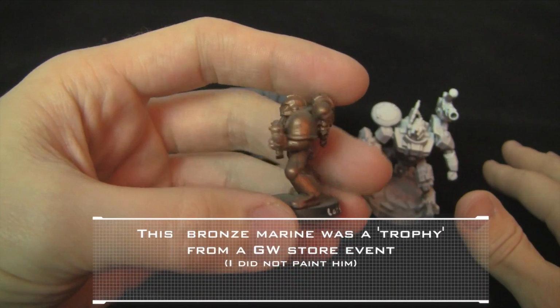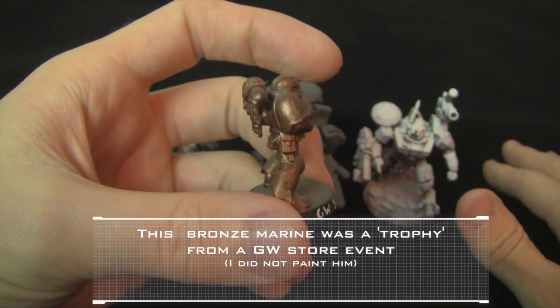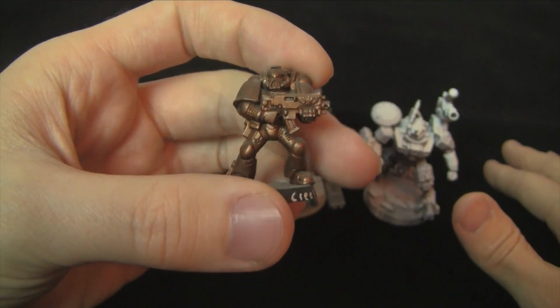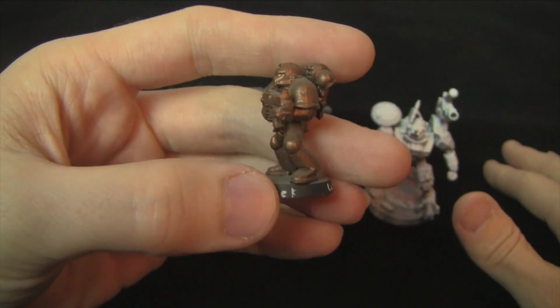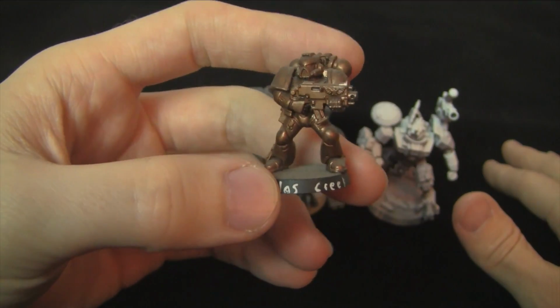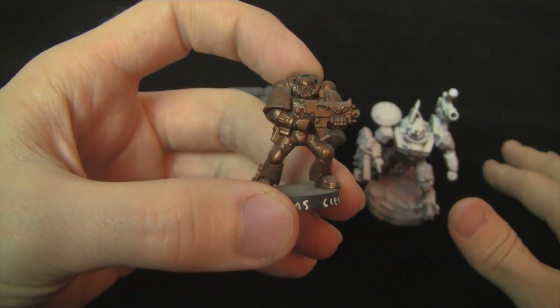So this is, I believe, probably from the Assault on Black Reach kit or something like that, Snap Together Marine. It's kind of lackluster, pretty much straightforward, almost at attention Space Marine just standing there. You can have 10 of these, or 9 of these and a Sarge or something like that, and it's probably going to get the job done. But how cool does that look?